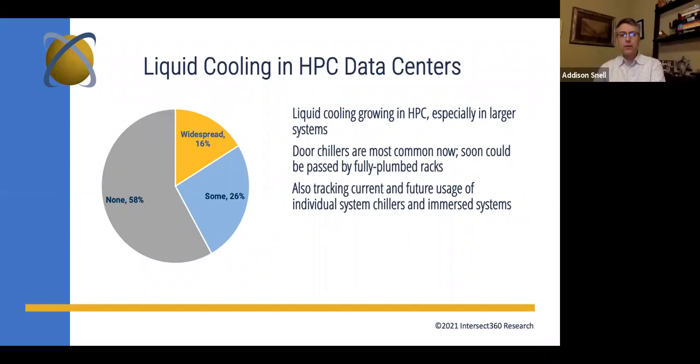Yeah, we had all those different categories in this survey, and the door chillers, the chillers attached to the doors, are pretty close with the facility, the data center level plumbing right now. But it's that data center level plumbing that's growing the fastest. So I expect if we redo this survey next year, we might see that trend continue and put the fully plumbed category up on top. This is the first time we've surveyed this in this level of detail.